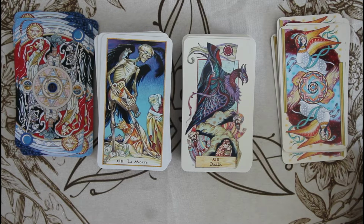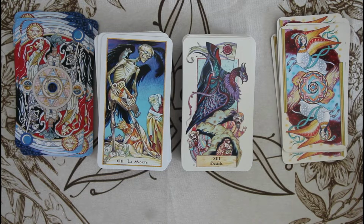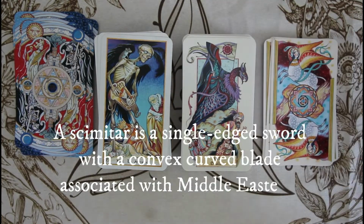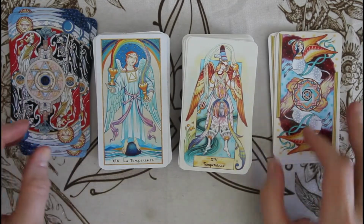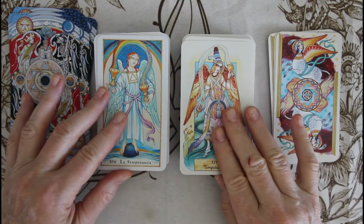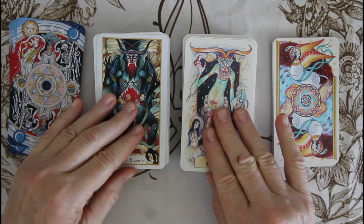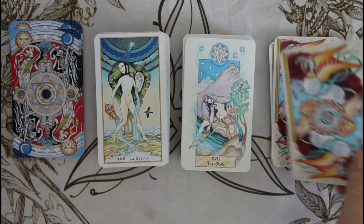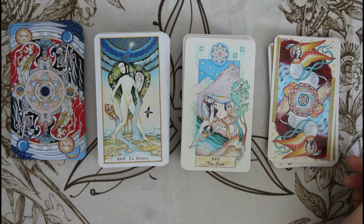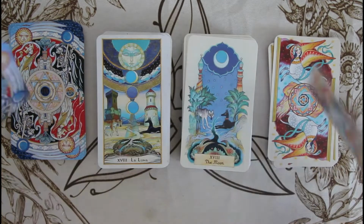Death. These are both awesome Death cards. Love this purple phoenix that Death is riding. I love that the blades are curved in this version, more like, what is it, scimitars? Where they're curved like that. And Temperance. And the Devil. These are awesome. Tower. Star. Wow, I really like that. I love both of these decks so much.